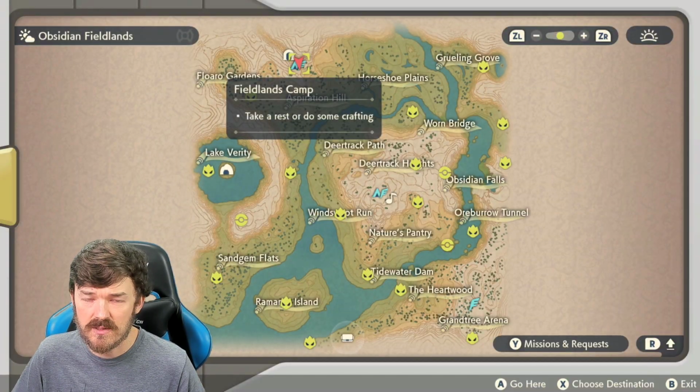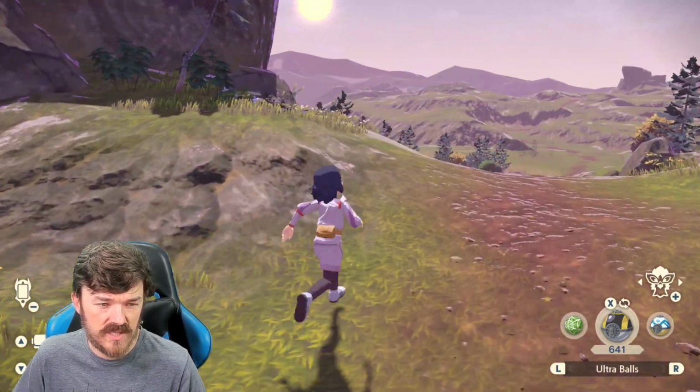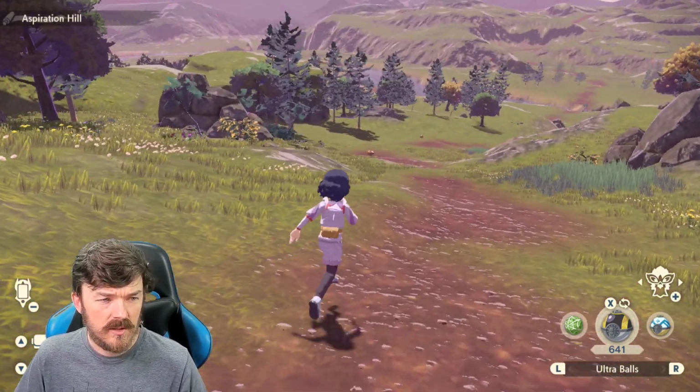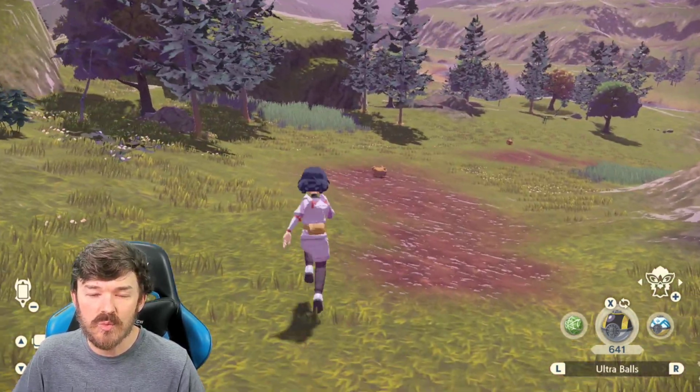You can tell what time it is at the top right of the map right there, and I have to look at that pretty often because oftentimes I forget what time it is. And now, lo and behold, the Bidoof is back. You can make Pokemon respawn in this game really quickly.